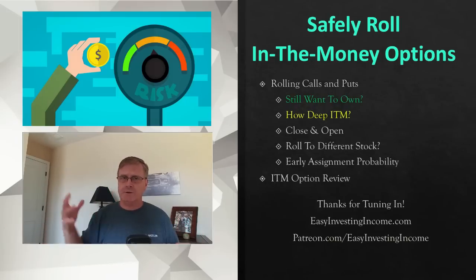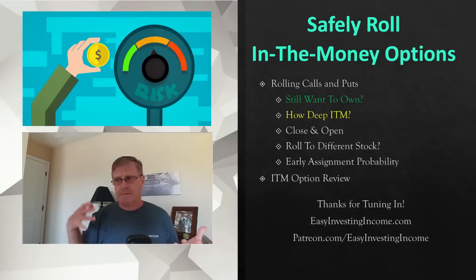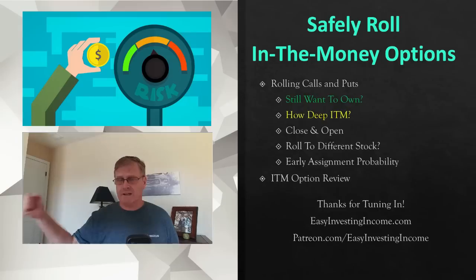And what you're trying to do is bring in enough credit or money to cover the closing of the existing position. Now, if it's out of the money or near the money, typically it's real easy to bring in enough. Of course, like I said a second ago, the deeper you're in the money, the more difficult it is to bring enough funds in to cover the cost of closing those positions.